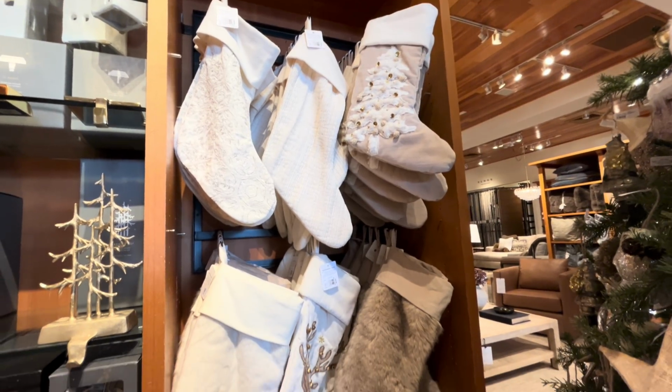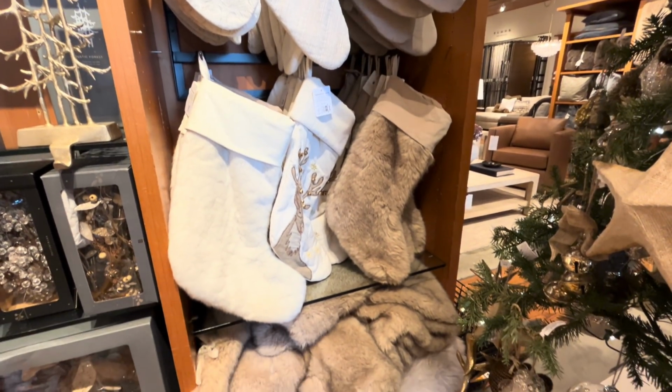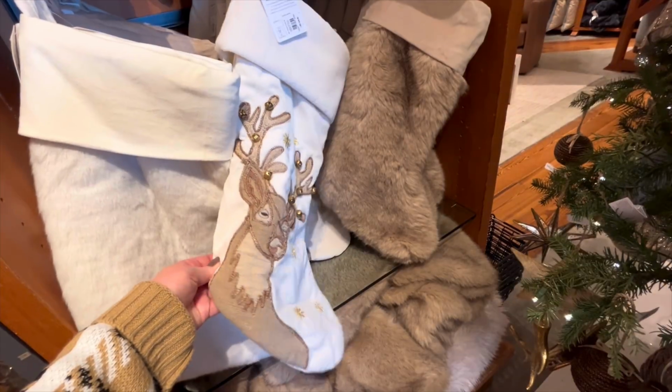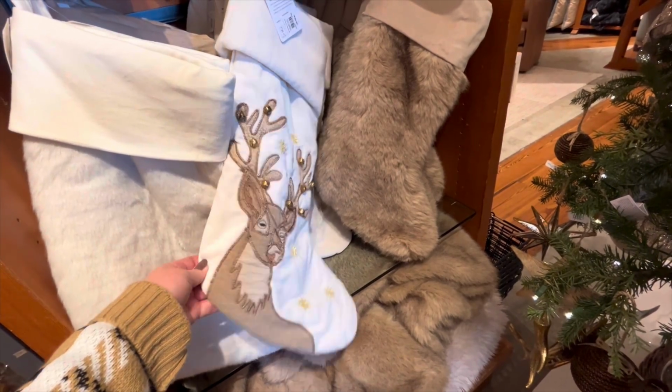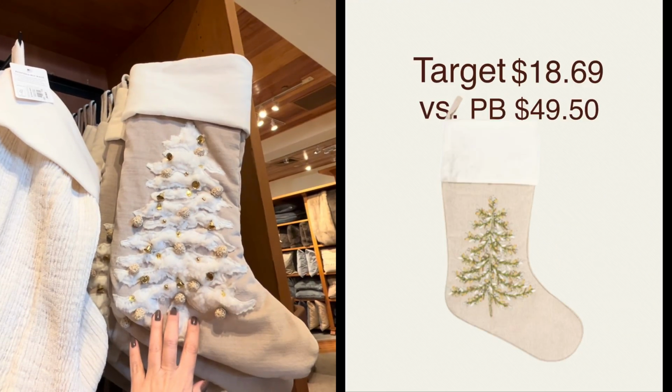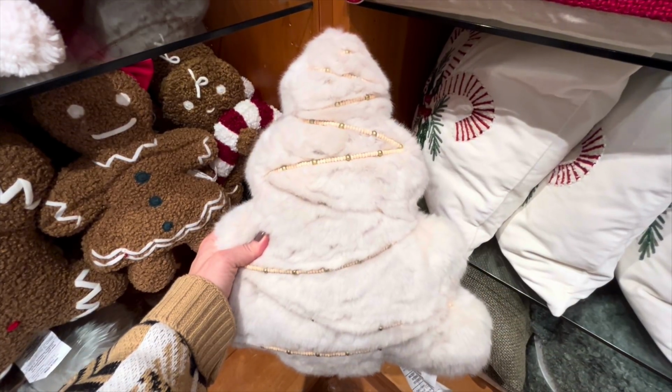I'm looking at the rustic glam stockings, and I wanted to point out that the fur stocking that's brown is available much cheaper at the At Home store, and it looked gray in my photo, but it really is the same exact color. And then I had a chance to shake up this stocking that has bells on it, and it doesn't make any noise. I think it might have made a hint of a noise, but it didn't really. And then same goes for this one. And here's a much cheaper version at Target, but you'd have to put up with it having the green. If you didn't want that, I mean, you have to go for the Pottery Barn.